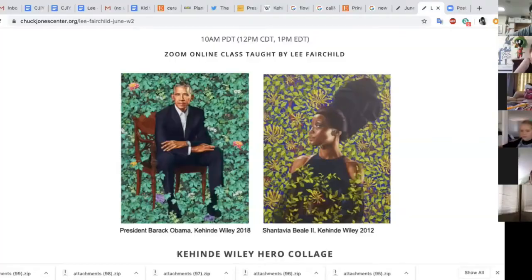You can see he's sitting on this chair, and the background is covered in all of this amazing foliage. In fact, maybe I should share my screen so you guys can see. Hold on, let me share it, so we're all looking at the same thing. You got it, Scott? Yes, it's up. Okay, cool. So you can see the picture of Barack Obama right there, sitting on this chair and looking straight at you.